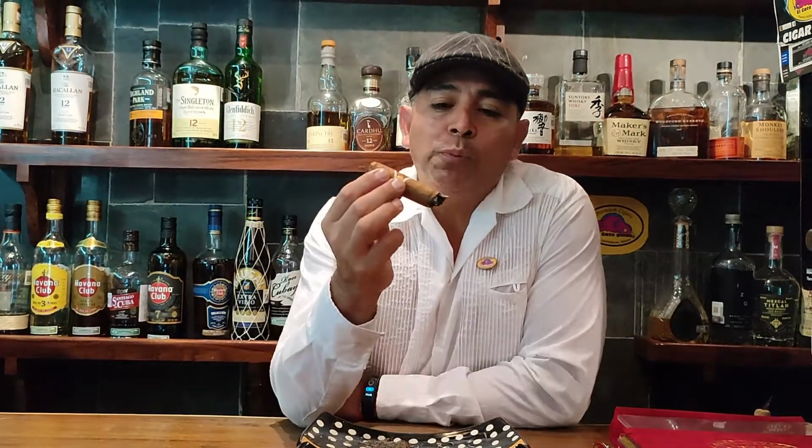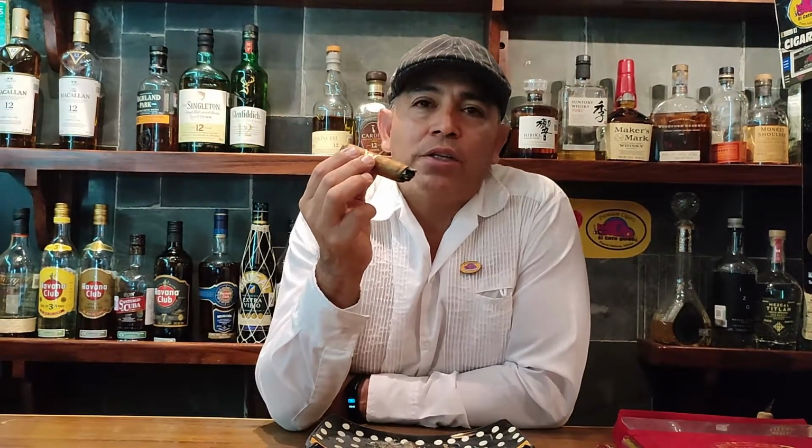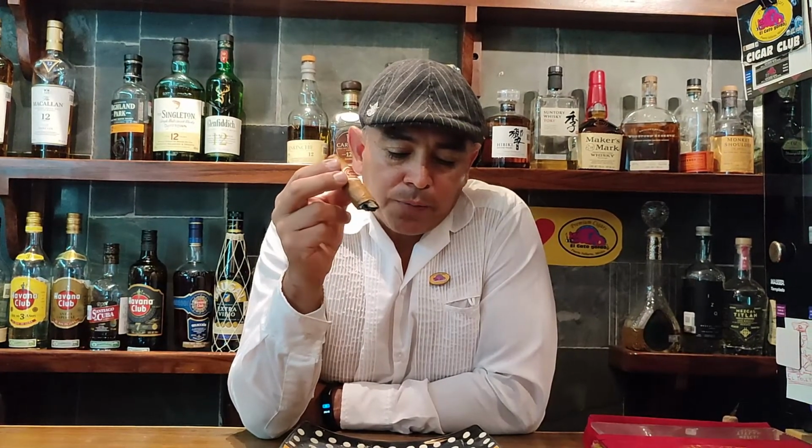Is it worth it to pay the 1,600 to 1,800 pesos, the $80 to $90 for this cigar? I think it's worth it because there are not too many in the market. Better than a White Churchill? I wouldn't say it's better, but it is different. It doesn't taste like a regular Romeo y Julieta.